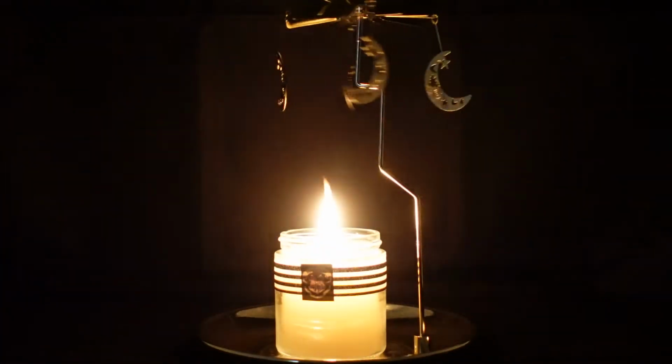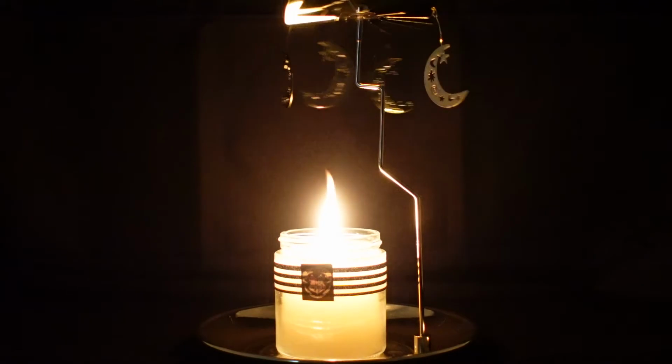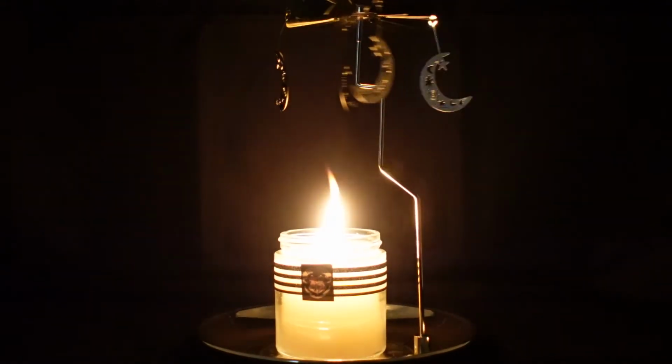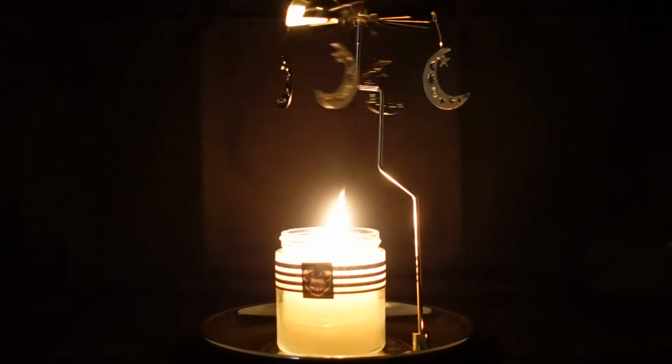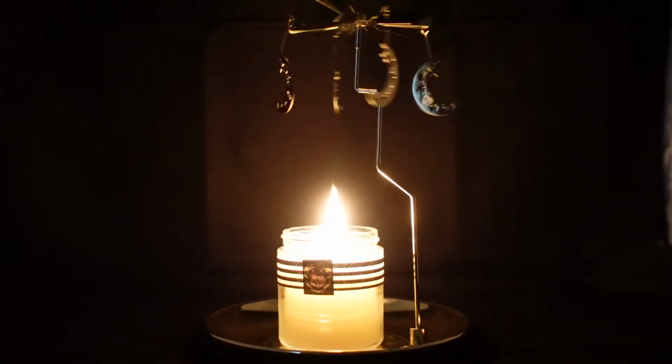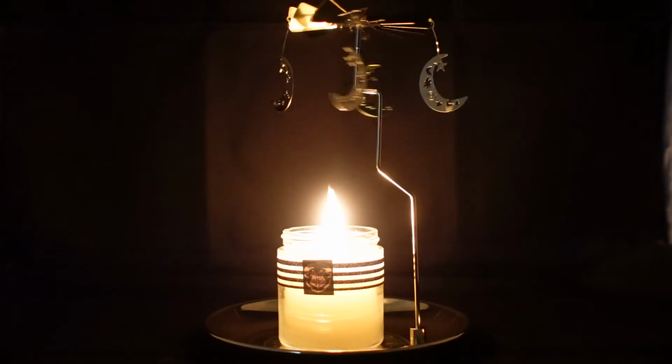But the idea is that this will sit magnetically on this plate. You put a candle here on the plate, and the flame and the heat rising will cause this little fan to turn, and it gives off such a beautiful effect. And I think it's just very romantic and just very, very magical.